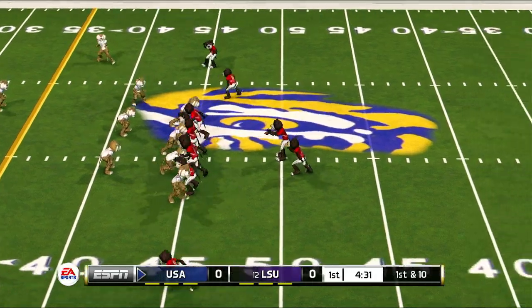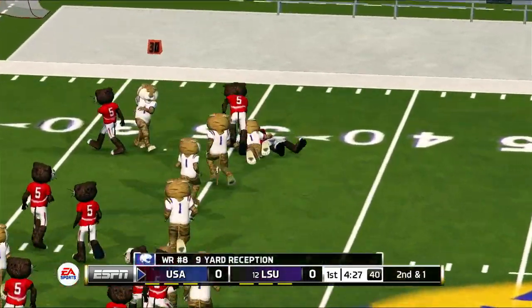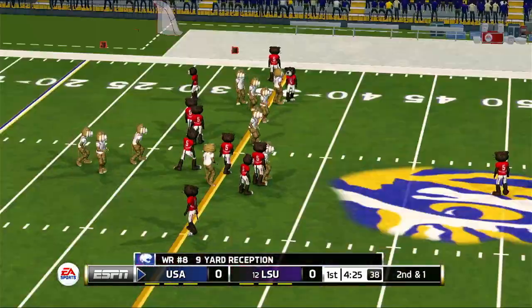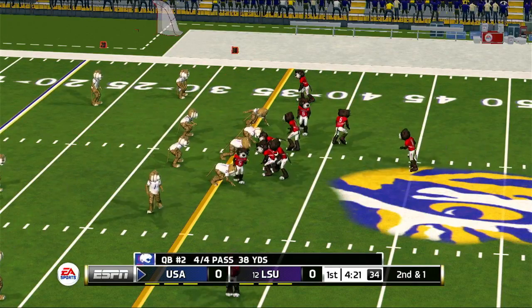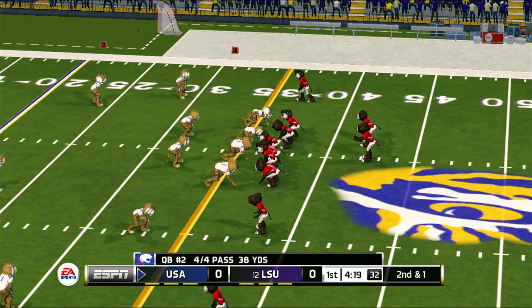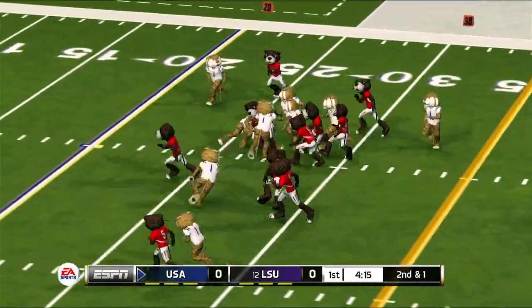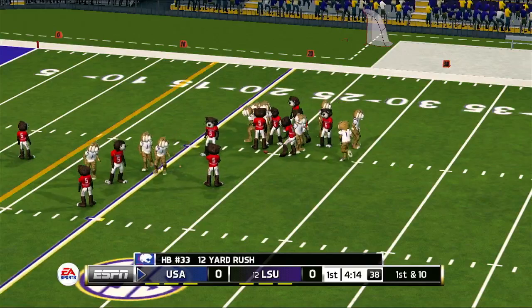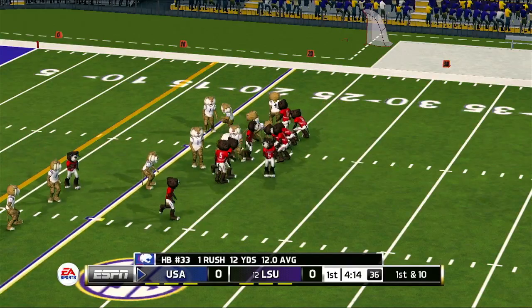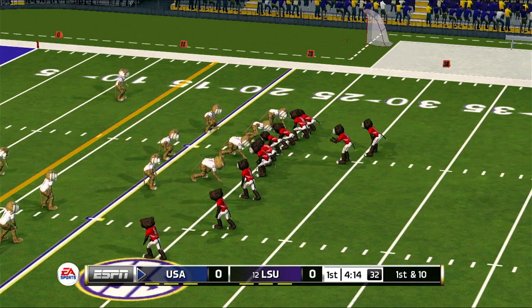Here we go! Caught out in the open. He's tackled around the 36-yard line. That brings up second and one. Around the 24-yard line. They've obviously found a formula for moving the ball against this defense. Let's see if any adjustments are made before their backs are really against the wall.